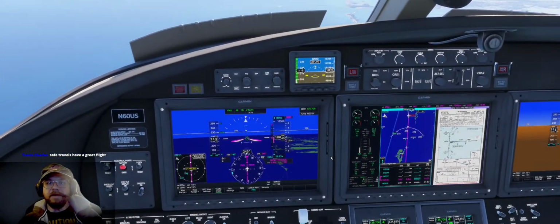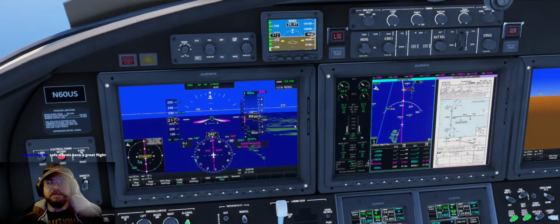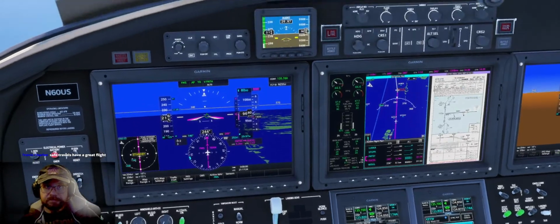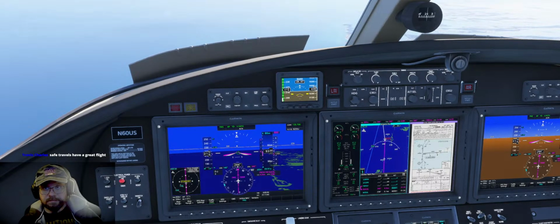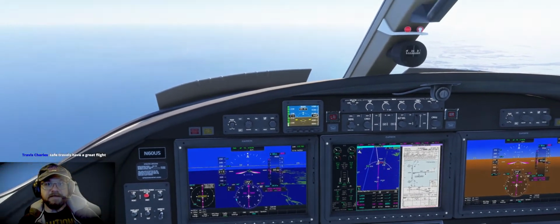All right, still coming down. So we're just concentrating on VNAV here just to see how that works. See how solid it would be for VATSIM. I don't know, crew. I think we're gonna make it. The VNAV descent on this thing's pretty solid.